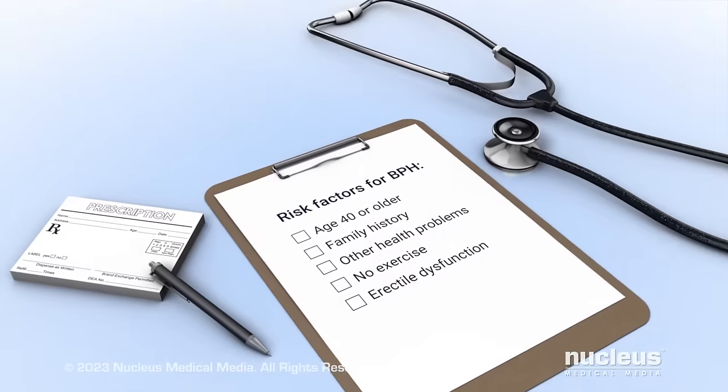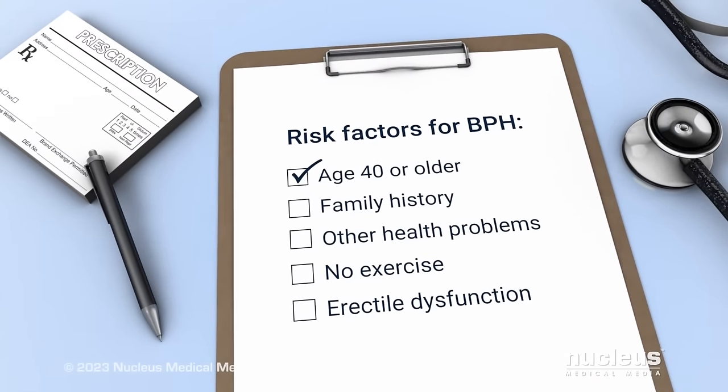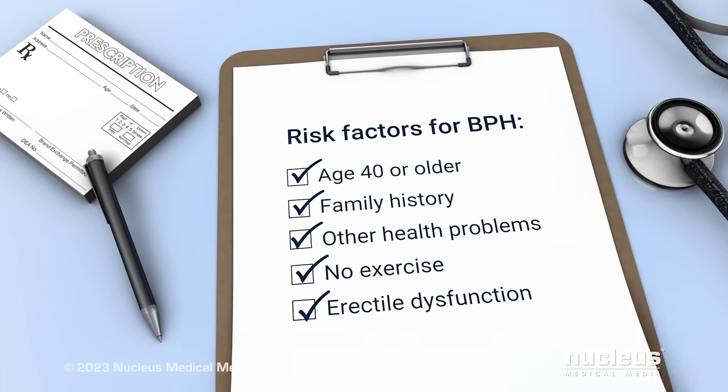Your risk for benign prostatic hyperplasia is higher if you are age 40 or older, have a family history of BPH, have other health problems such as obesity, diseases of the heart and blood vessels, or type 2 diabetes, don't exercise, or have erectile dysfunction.